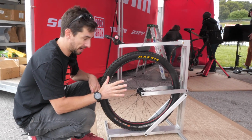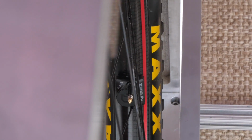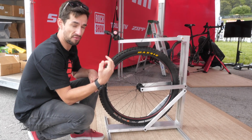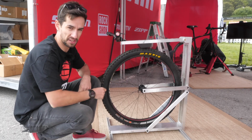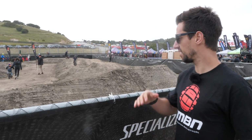However, if you don't want to do that, you simply wake it up by spinning your wheel, and it's got a green flashing LED if your tyre pressure is within that set range, or it'll give you a red LED if it's not. So super easy. If you're not riding your bike for a couple of weeks, give the wheel a spin and you know your tyre pressure straight away.